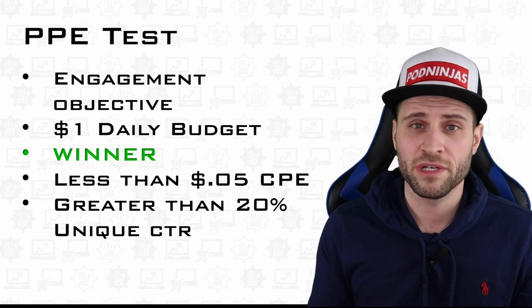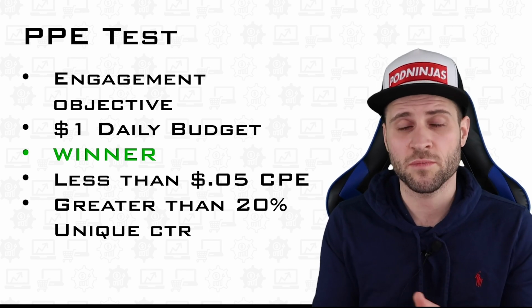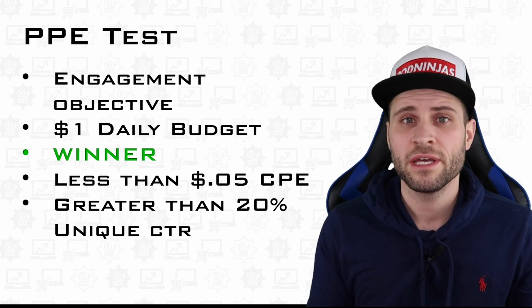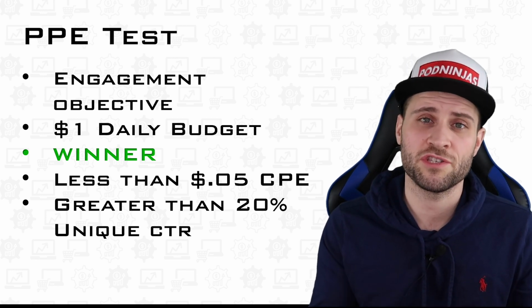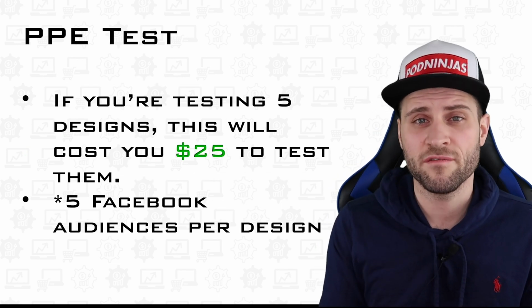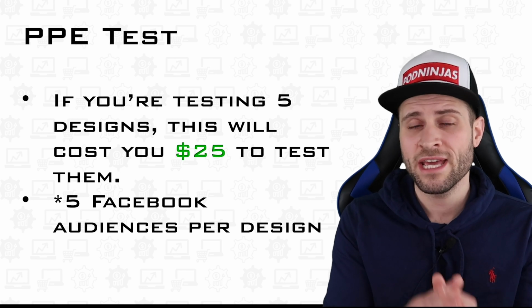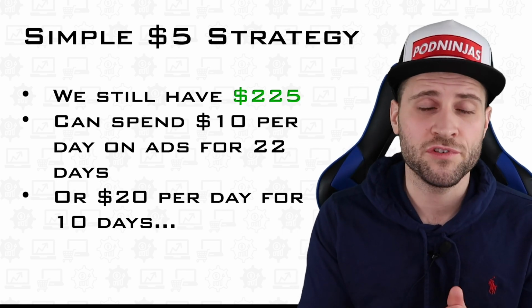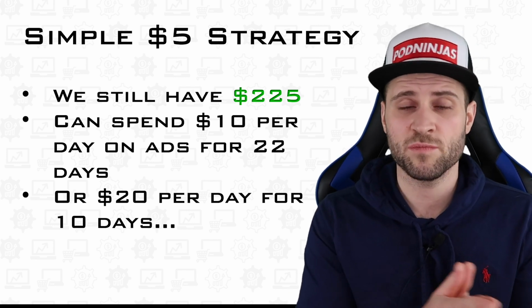We're going to set it to a $1 daily budget, and the criteria that we're looking for in order to find a winning test is simply less than a 5-cent cost per engagement and something that is greater than 20% for our unique CTR. You can simply just add these metrics to your Facebook ad columns, and you can easily track the progress. And like I said, you can just use a $1 daily budget, and that's going to give you all the information that you need to know. If you are testing 5 print-on-demand designs, and you have 5 audiences for each design, that's going to cost you just $25 for the test for all of those designs. From there, you're going to have $225 left over, because remember, we wanted to spend $250 on our entire Facebook ad strategy for the month.